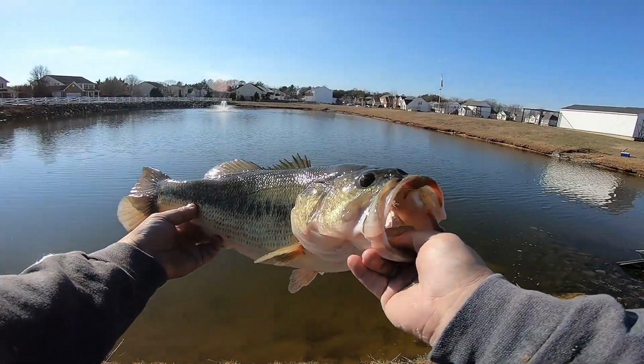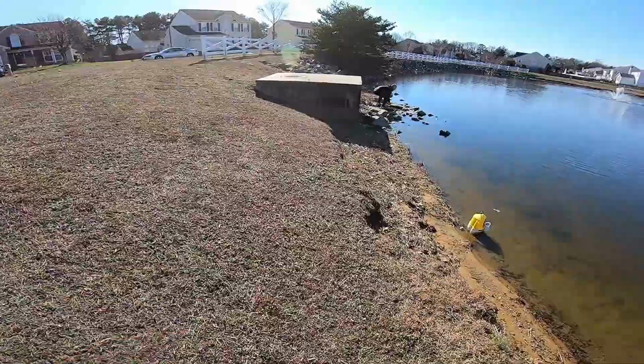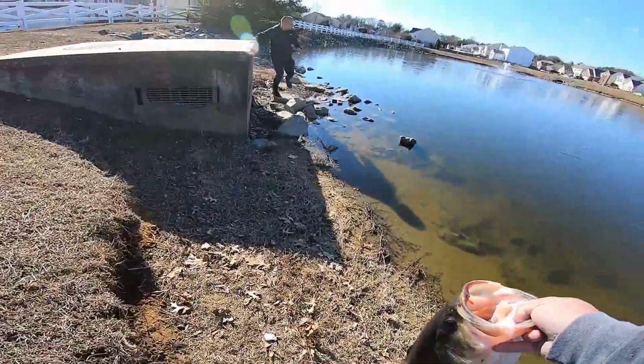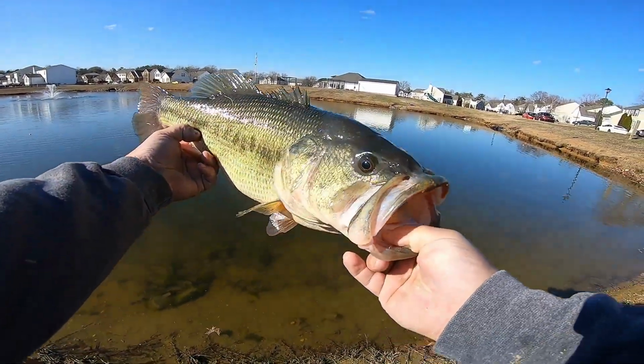Absolute behemoth, guys. All right, so I'm gonna get Tony to give me a picture of this here, because that was almost near my PB, which is 6.5 pounds. But look at this absolute donkey, guys. Holy crap.